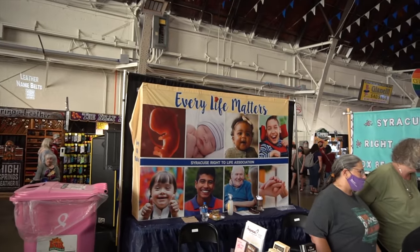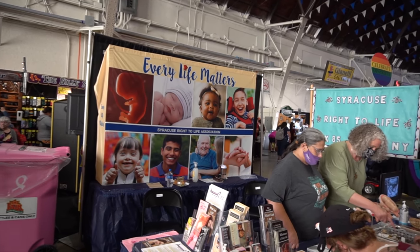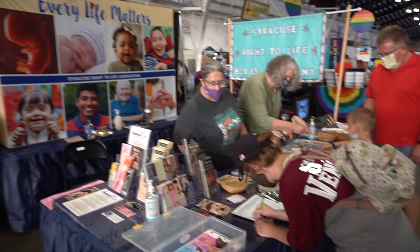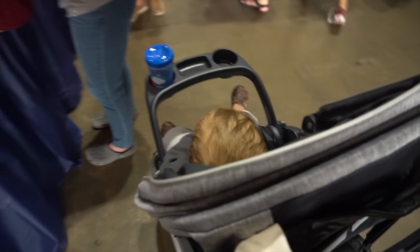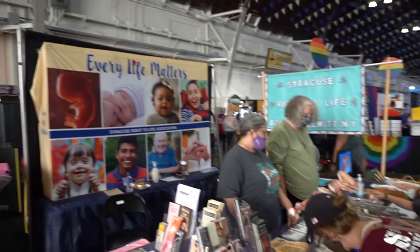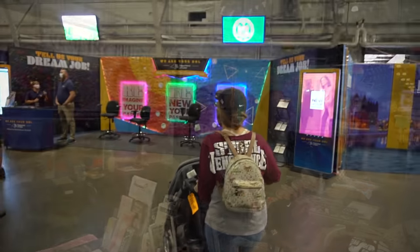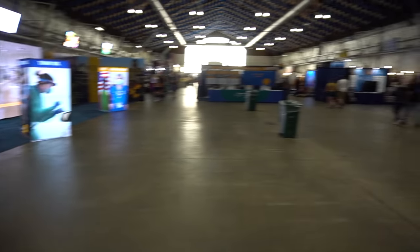Here at the Every Life Matters booth, Syracuse Right to Life Association. You may have different beliefs yourself, but we believe in life, pro-life, for sure, especially with this little guy. My free baby, you. Here you are. So, yes, we support life. Normally in here, they have a giant sand sculpture, but you can see there is no sand sculpture here this year.